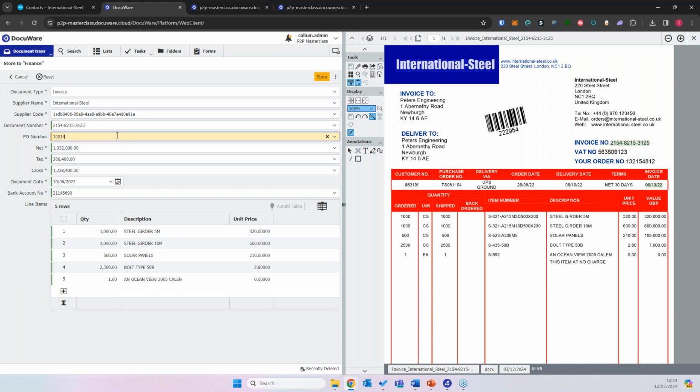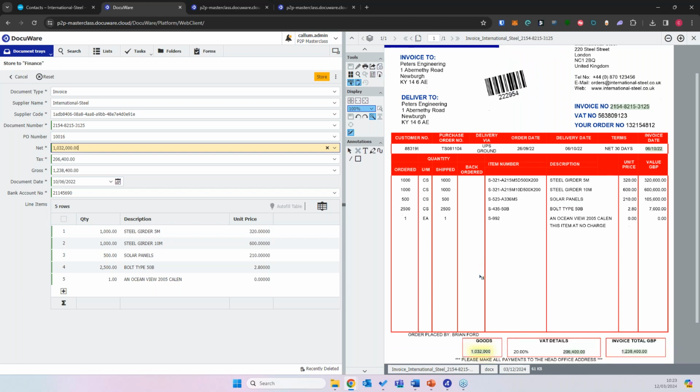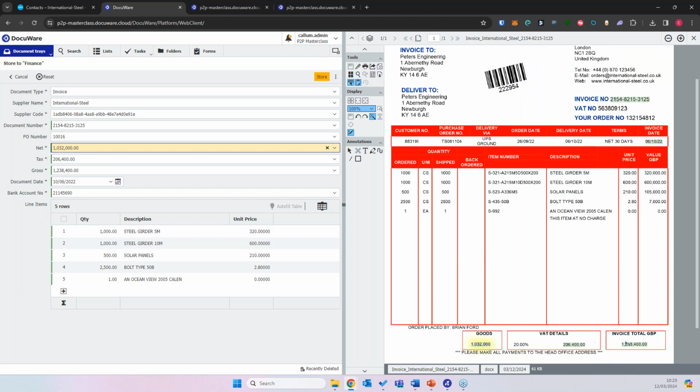Under the PO number, this again can be pulled from the invoice. As it is for the demonstration, I'm just going to type the number in. Moving further down, we can look at the line items and the values, and we can see all of the items and the values that have been pulled there. What you can see here is the system has automatically pulled these line items in. So we can see the system is able to do that.